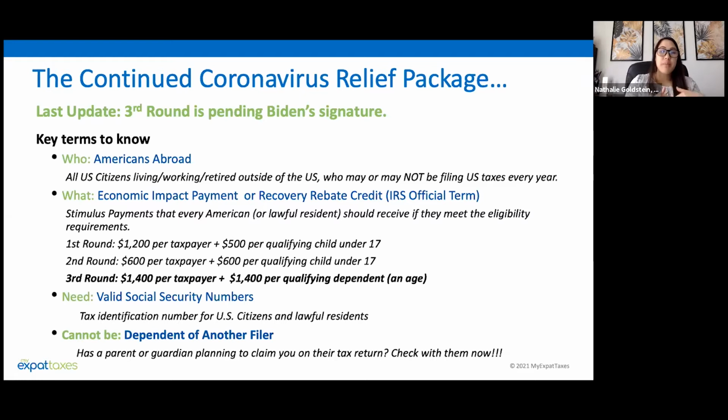Now, stimulus payments are there for every eligible American or lawful resident if they meet the eligibility requirements, which we'll go through. So quickly, first round would have been $1,200 per taxpayer, plus $500 per qualifying child under 17. The second round was less than that. It was at $600 per taxpayer, $600 per qualifying child under 17, which was pretty disappointing, I have to say. That was in December of 2020. And now the third round has bumped up the stakes. So it's now at $1,400 per taxpayer plus $1,400 per qualifying dependent any age.